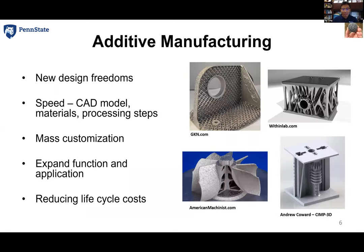So now let me get into additive manufacturing. Additive manufacturing provides new design freedoms. As you can see from this picture, it makes it possible to fabricate those complex geometry products, which was not possible with traditional manufacturing, for example, subtractive machine cutting. It's impossible to reach such complicated geometry.